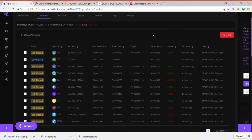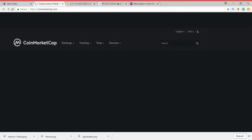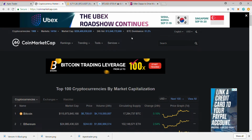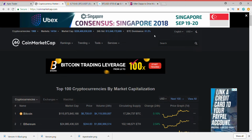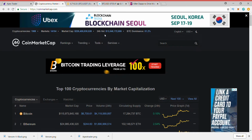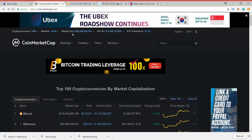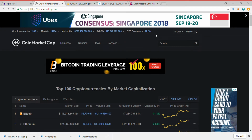So with that said, let's hop right into things. So we'll give CoinMarketCap a quick refresh here. And not too bad for a Sunday. We're at a Bitcoin dominance of 51.2%, so it has gone down over the past week. Volume was about 13 billion so far for the day, last 24 hours, and then the market cap's been up at 226 billion, so that's a little bit better than it has been.